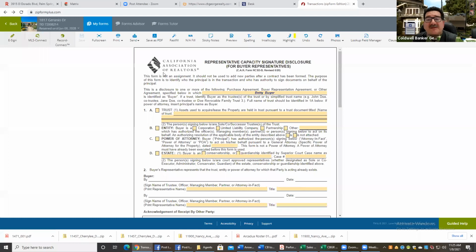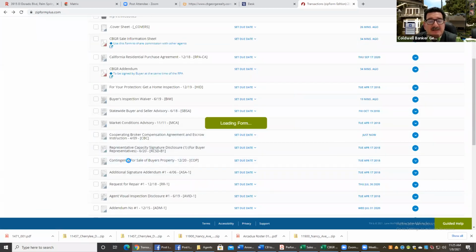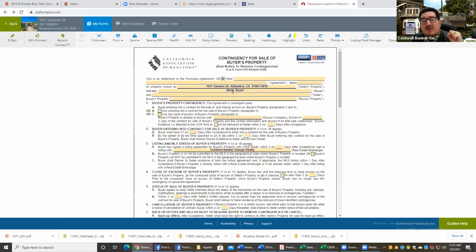So, representative capacity. Okay, the other form that is here is the contingency for sale of buyer's property. My buyer, Betty, needs to sell her condominium before she buys here. So then I'm going to use this form, and I need to tell the seller whether Betty's property is just listed for sale, or if it's already in escrow. So I let the seller know that I'm already in escrow, and I put the escrow company here.